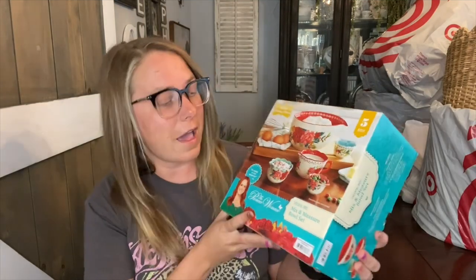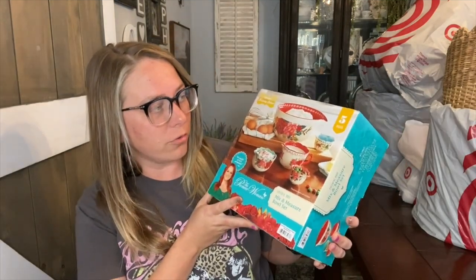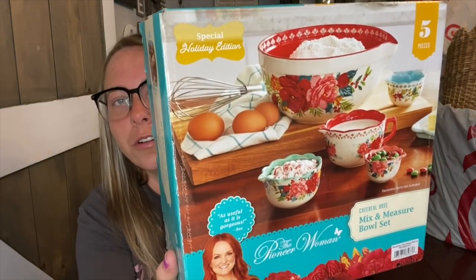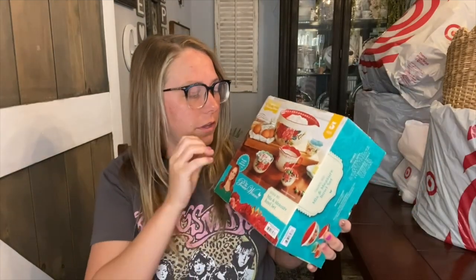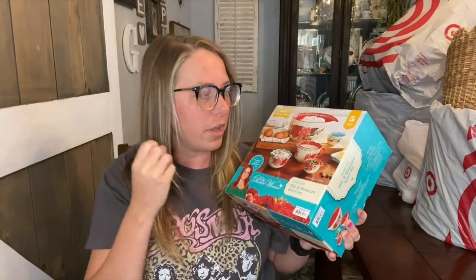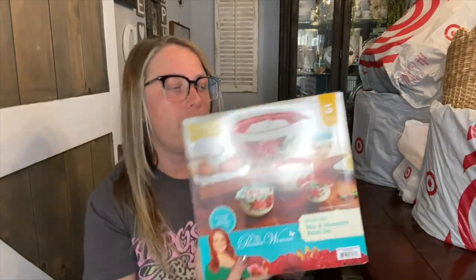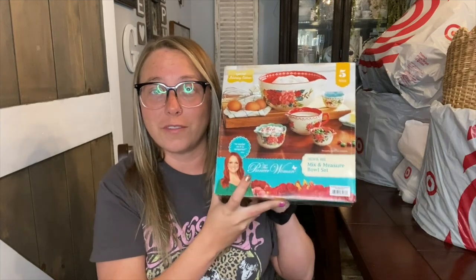And then next up, I have the Mix and Measure bowl set from Pioneer Woman. It is a 5-piece set, and this is what it looks like. It is so pretty. I love how she has these really pretty gentle florals and different colors to them. I believe this was also $20, and I got it on sale for only $5. Now, I did see all this stuff come out during her Christmas collection, so I don't know if the rest of the pieces are going to be slowly marked down. Like I said, these were a hidden clearance thing. I just took my phone and scanned the barcode and it popped up as $5.